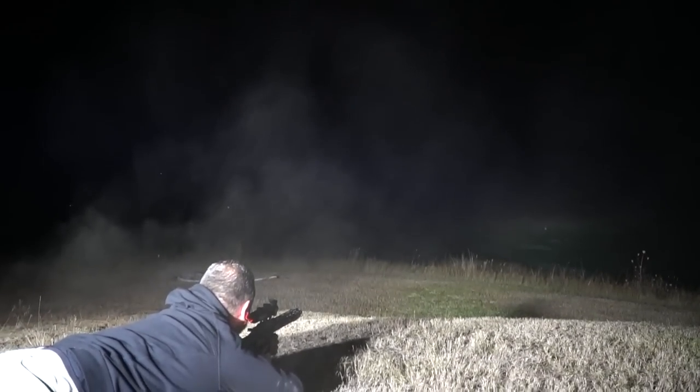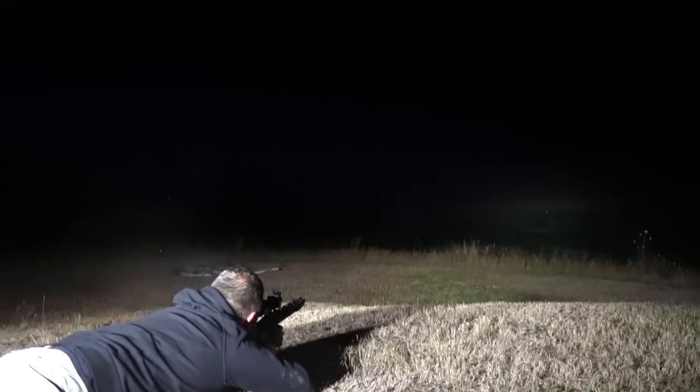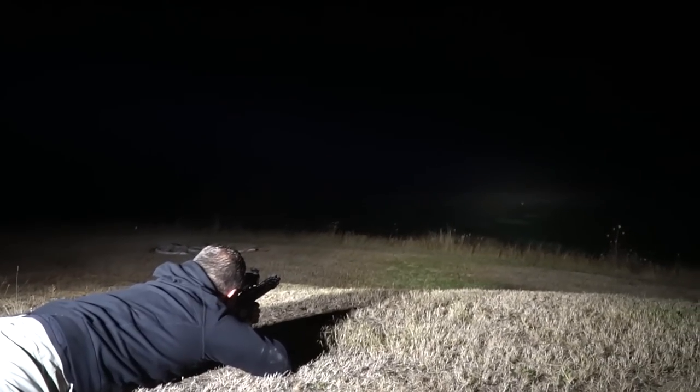I mean, I see it. Yeah. Definitely see it, but I'm not. That's a challenging shot. That's way out. That's probably 800 yards. I'm aiming at its head, but it might need to be maybe even a little higher.